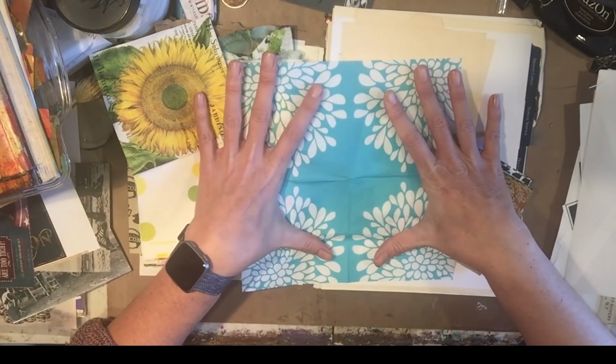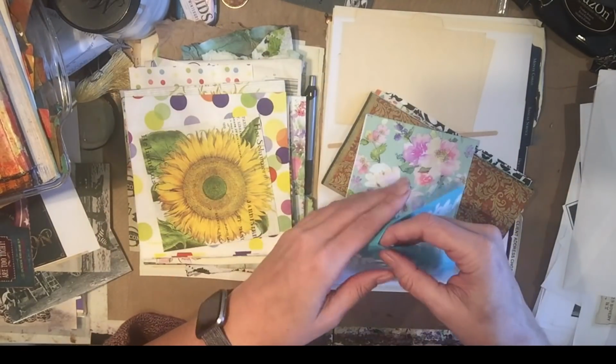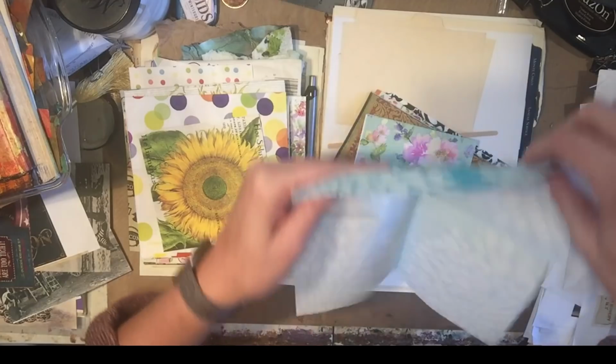This would make a really great vignette. And this blue is very pretty. I'm folding it wrong.